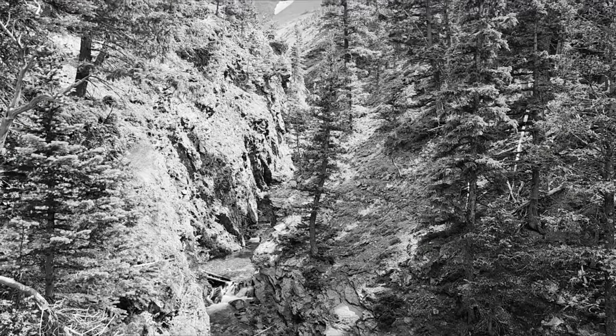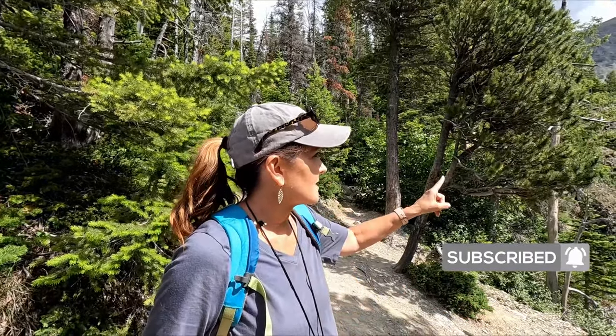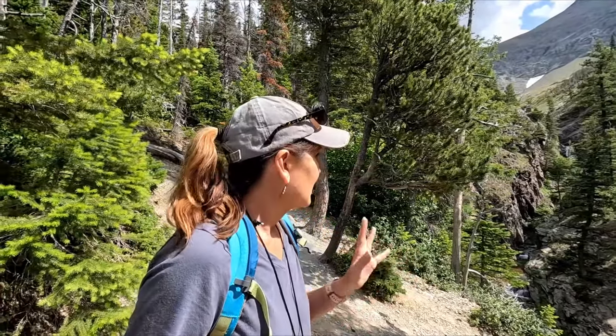So I will say this is the smallest waterfall that we have hiked to as of yet in Glacier. As you can see, it's up there, so you're a really good distance from it. Not only that, there are trees blocking it, and in another few years when those trees get a little bit bigger, you're not even going to be able to see it from the trail.